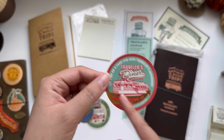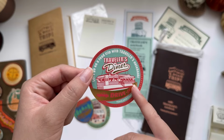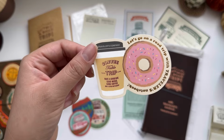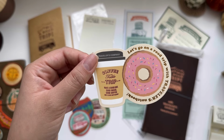This one has the same color palette as the Traveler's Diner sticker set, but it does have this new sticker here that says drive-in, or new part of the sticker. Then we have coffee and donuts. Let's go on a road trip with Traveler's Notebook.